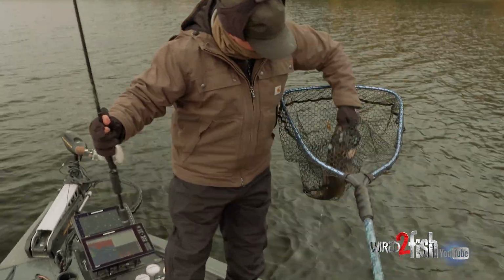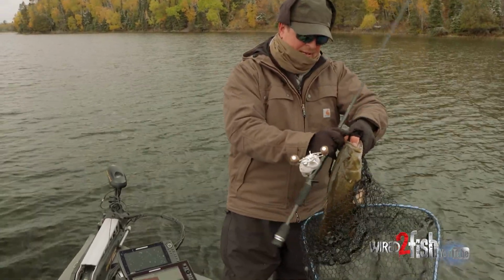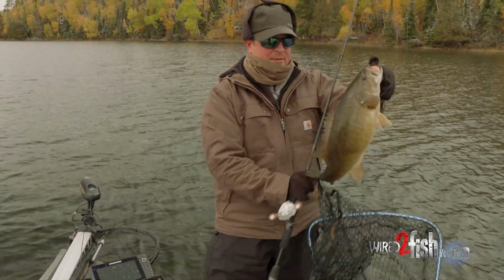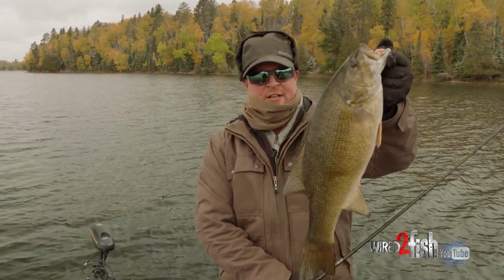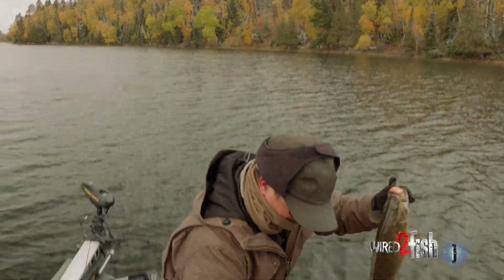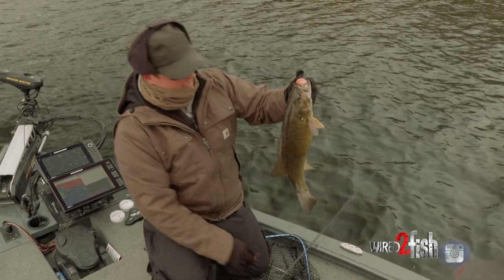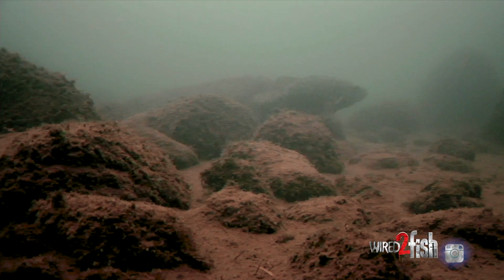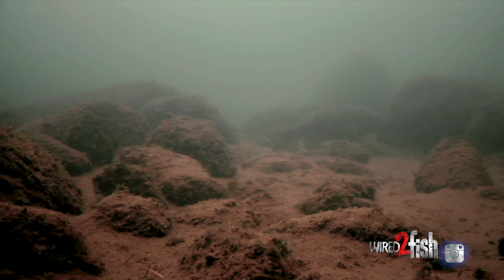All I'm doing is making a little pitch cast out with this spoon and then hopping it back to the boat. Slow hops. I mean, I don't want to get too aggressive in this cold water. These fish aren't chasing stuff that's moving extremely erratic. I'm just kind of hopping that bait back to the boat. We'll shoot some underwaters of this bait so you can kind of see what we're doing. But those fish are real bottom oriented right now. They're hugging tight. And at this time of year, it's a bait fish pattern a lot of the time.